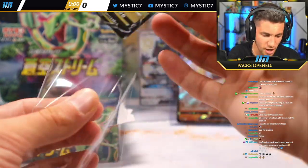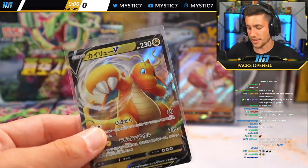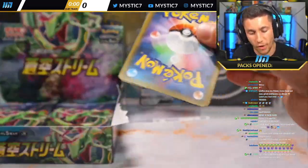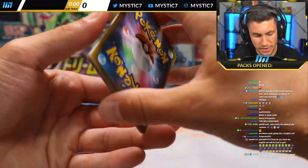So good. I can't wait to see the secret rares we get out of this set tonight, bro. It's gonna be freaking nuts. Yeah, this is basically the Japanese version of Evolving Skies minus the Eeveelutions. Yes, that's what this is.